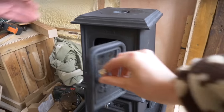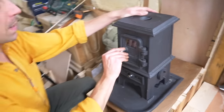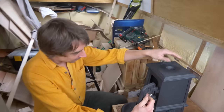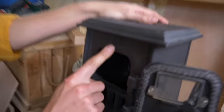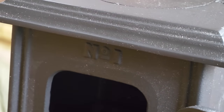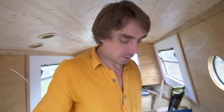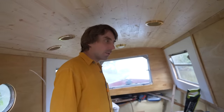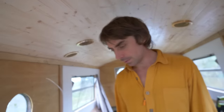But I don't even know how it's going to burn. A lot of people have said it's good. They're meant to be good. It says number one on it, so that's promising. Cool. But it is just a case of being patient, really, with the look of it, because it's all half-made, and I think at some point it's just going to go boom. I think you're doing pretty well, to be fair. It's going to look really nice at some point soon.